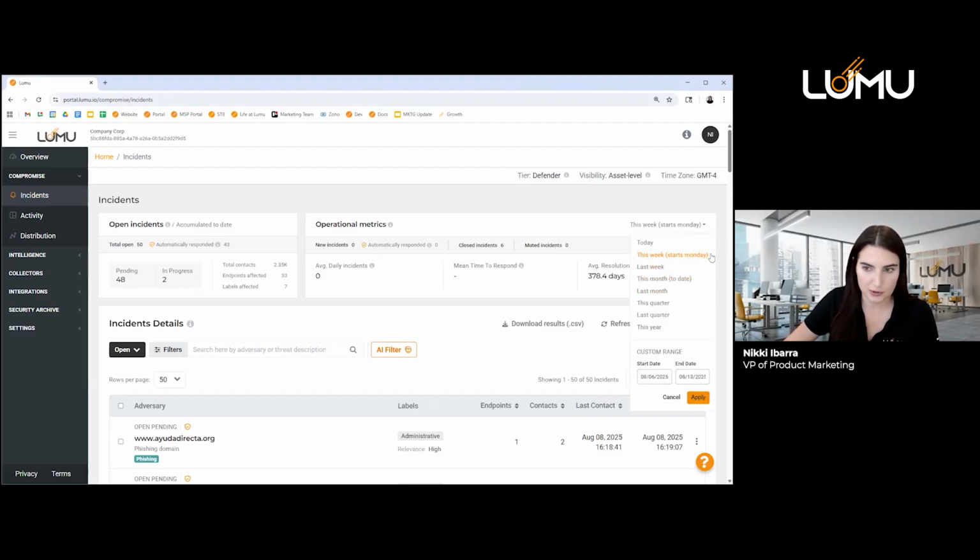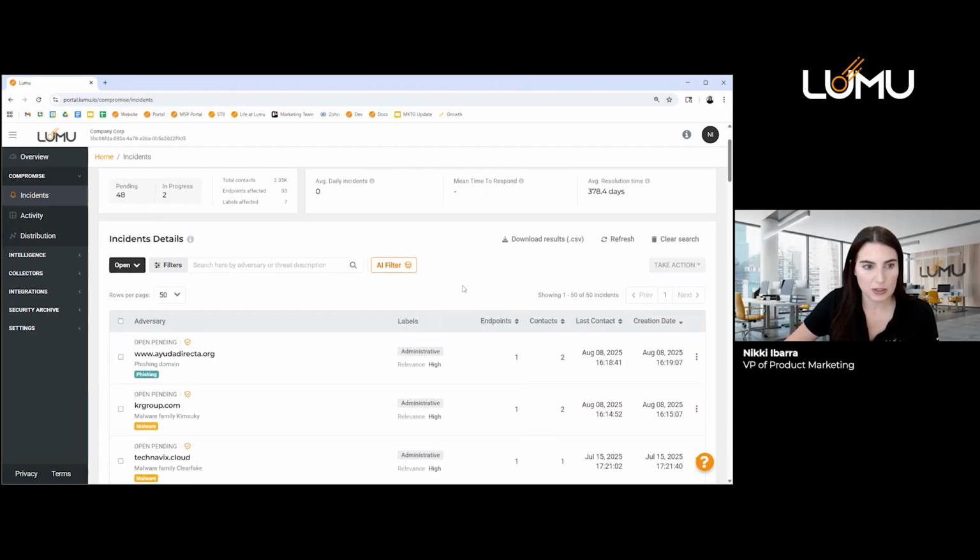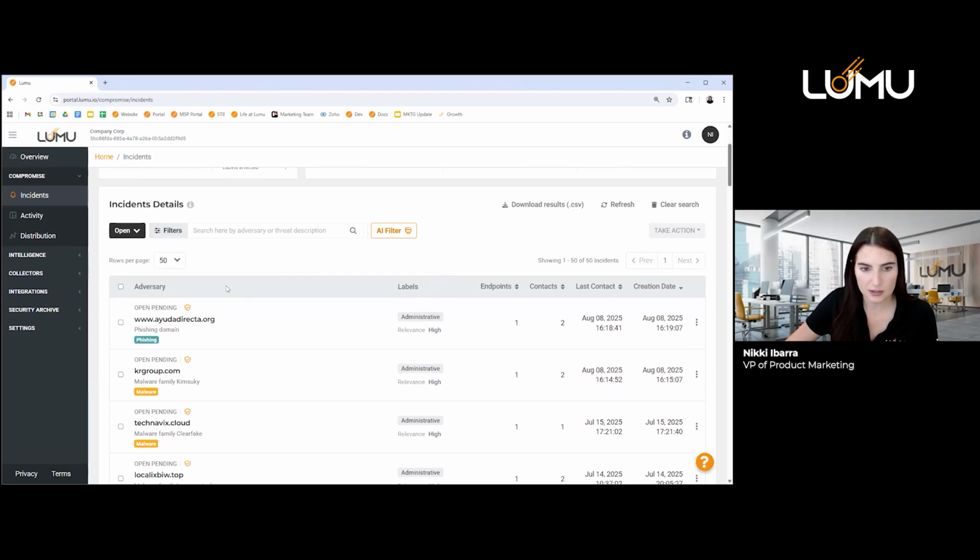Everybody has their different priorities and different ways that they want to manage security operations. So I think these kinds of metrics and understanding resolution times are helpful for teams that are looking to track efficiencies and things of that nature. But for the most part, teams spend a lot of time just in the incident details, looking at what's the newest incident that's been found.